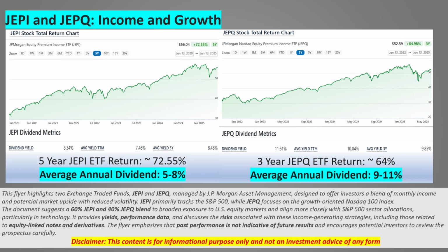Okay, welcome to the deep dive. We're diving into some source material you shared with us, a flyer specifically that explores a topic many people are curious about: how to potentially seek both current income and long-term growth in the market.